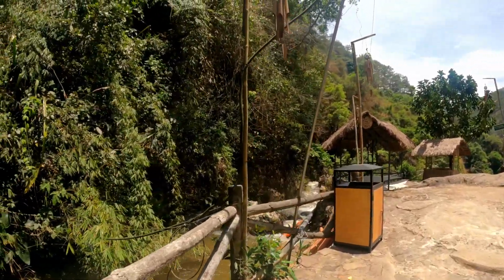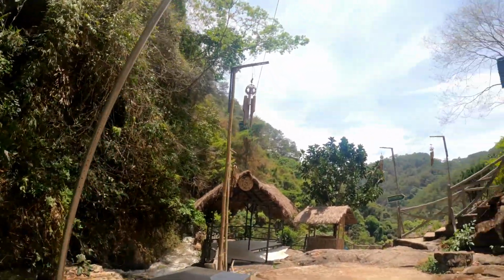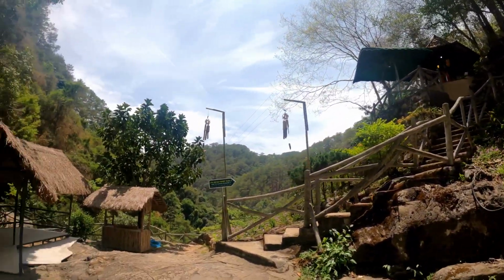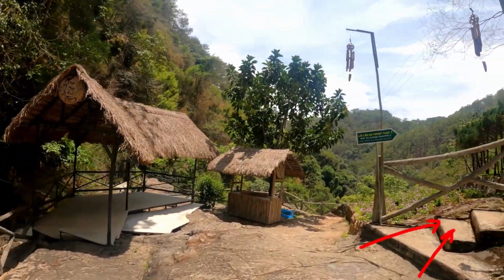At this point, you just need to follow the directions that guide you to the Alpine Coaster 3, where you can find the waterfall number 3 using the stairs on the right hand side as highlighted by the red arrows.